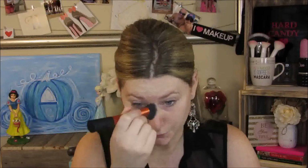All right, so we're going to go in with our brush. Just going to bounce it on that leftover bit on the back of my hand. And we're just going to start stippling it in. I don't know, I haven't used a brush in quite a while. I've been really loving my beauty sponge, so I've been sticking to that. So who knows, this might be a game changer for me.